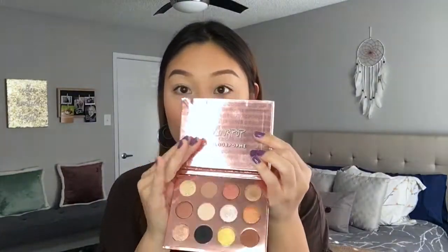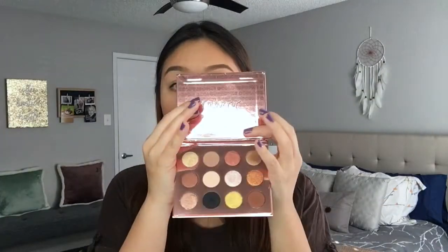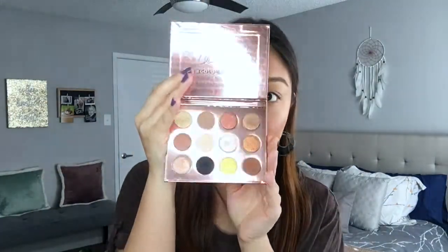I have this palette in the shade, I have the I Think I Love You palette. The colors are so pigmented, so nice. This gold shade is everything, so is this copper shade. They're just so freaking beautiful and smooth.